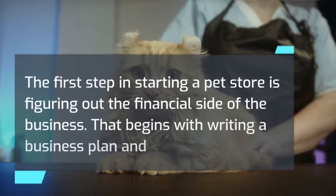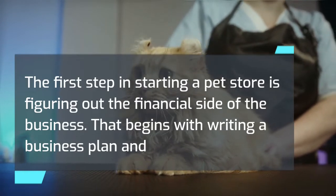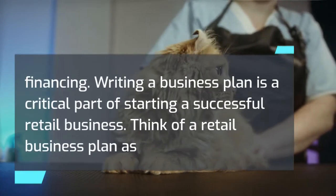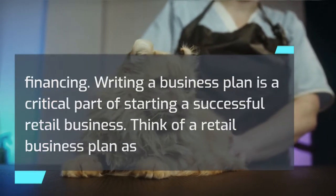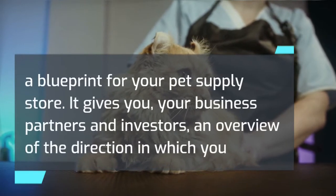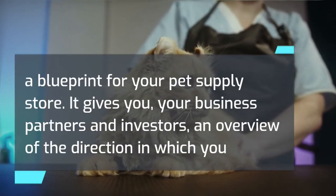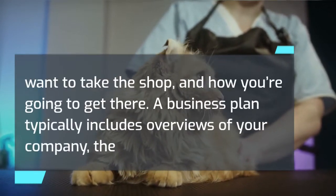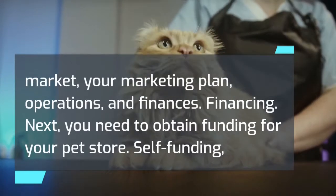The first step in starting a pet store is figuring out the financial side of the business. That begins with writing a business plan and financing. Writing a business plan is a critical part of starting a successful retail business. Think of a retail business plan as a blueprint for your pet supply store. It gives you, your business partners and investors an overview of the direction in which you want to take the shop, and how you're going to get there. A business plan typically includes overviews of your company, the market, your marketing plan, operations, and finances.